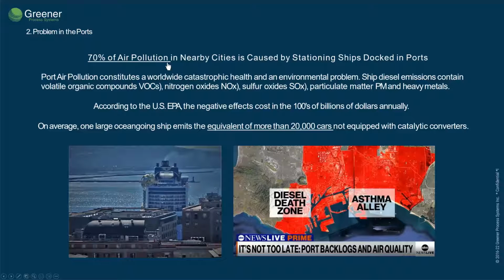In ports, in particular, 70% of the pollution in nearby cities is caused by ships docked in port. On average, one large ocean-going ship emits the equivalent of more than 20,000 cars not equipped with catalytic converters. Air pollution is a worldwide catastrophic health and environmental problem.